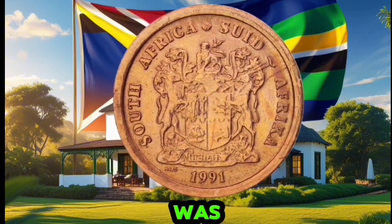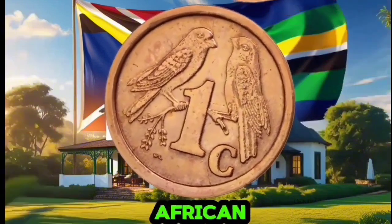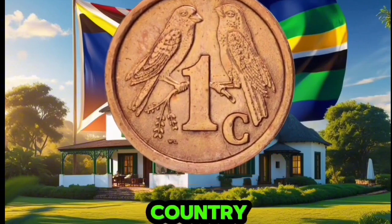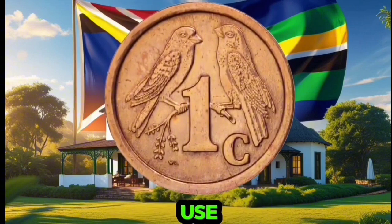The 1-cent coin was part of South Africa's currency system, which was based on the South African rand, ZAR. This coin was introduced in 1961, just after the country became a republic, to replace the pound currency system that was in use at the time.